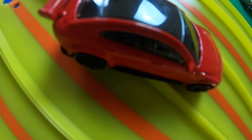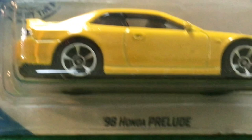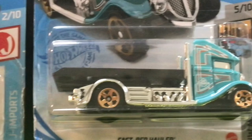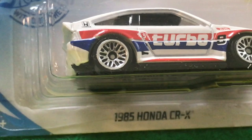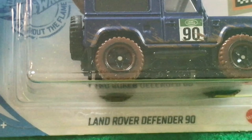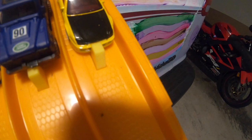Here we go. Next set, Aston Martin 177. Followed by your awesome Honda Prelude from 98. And then next up here, we've got our fantasy car, the first bed hauler. Look at that bad boy, so long when you fit in the frame. And then here you've got your 1985 Honda CRX. And then you've got your Matchbox Gladiator Jeep. And last but not least, the Land Rover Defender. All right, let's get them on the line. Here we go. Which one of these bad boys is gonna take it? Here we go.